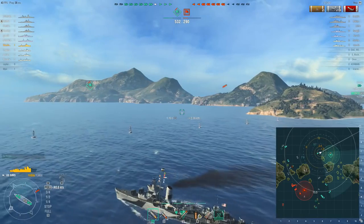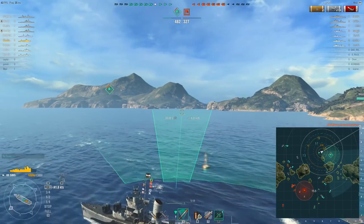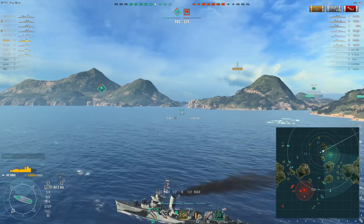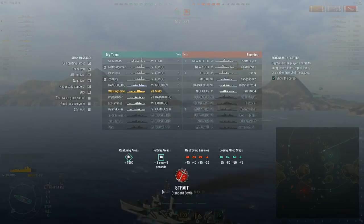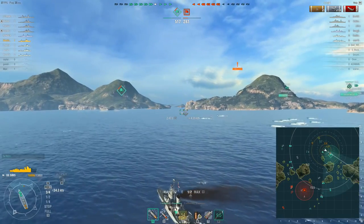Alright, so we'll know if we're detected. I suspect they're hiding around this corner. I think I am going to launch a few speculative torpedoes here. Not a terribly long reload. We are spotted, and that's going to be a Nicholas or a Hatsu. Going to get in here. Hopefully our friendly Farragut is not spotted.